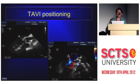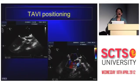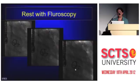Once you're happy with the positioning on fluoroscopy as well as echo, and fluoroscopy unfortunately is a very two-dimensional picture, whereas with echo you can very quickly go around various views, you can do cross-sectional imaging with 3D echo and look at the positioning from different angles, because valves are not all textbook sitting in one plane. But once you're happy, the rest of the procedure really is fluoroscopy-led, because once about a third of the CoreValve comes out of the delivery system, you're kind of committed.